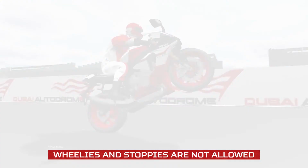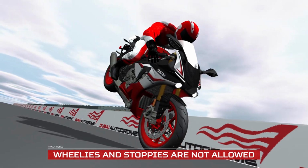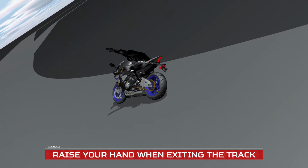Wheelies and stoppies are not allowed. Always raise your hand or foot if you are exiting the track.